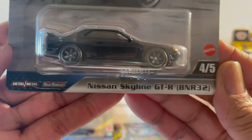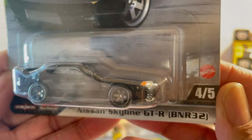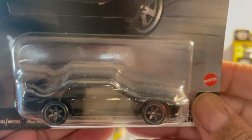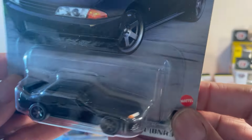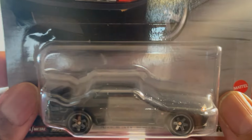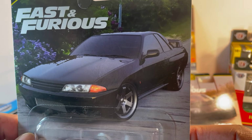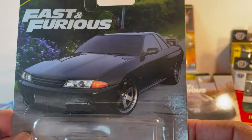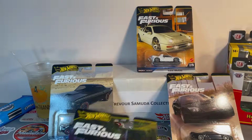Number 4 of 5, my favorite, Nissan Skyline GTR BNR 32. Just clean gloss black, gray Advan wheels on. Very nice details in the back. Awesome details up front. Big intercooler down below. Black interior. If I had the money, this would be the only JDM car I would buy. An R32. Just clean, simple. Love it. Number 4 of 5.